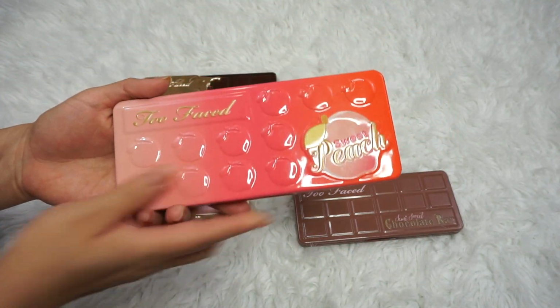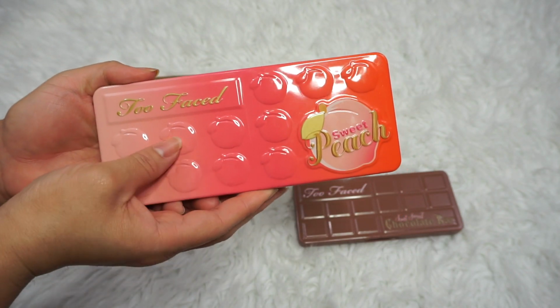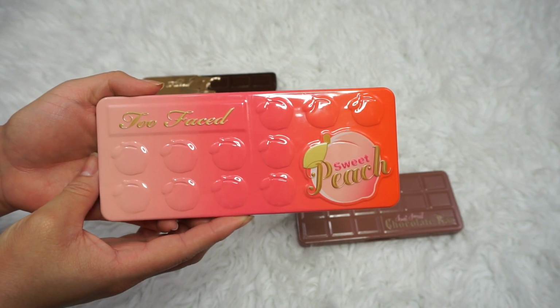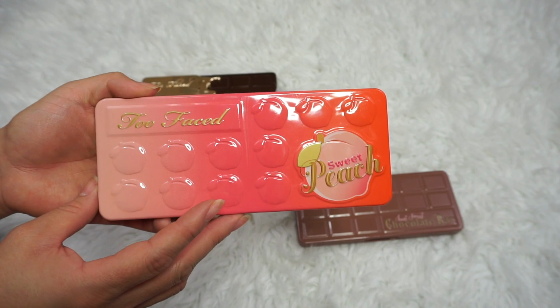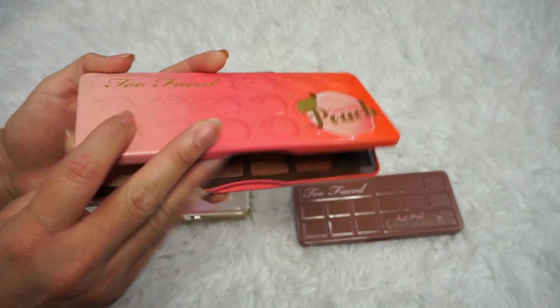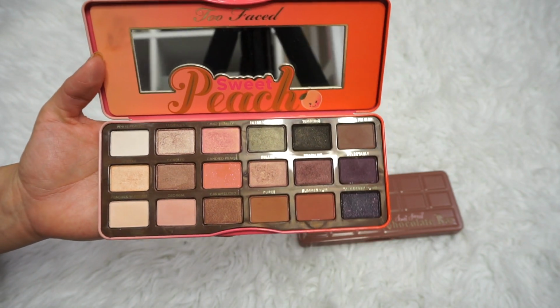This was the next one that I got from the Too Faced line. This is the Sweet Peach palette. This was a limited edition palette, but then in what year did it release? I don't even remember. But then it was made a permanent line, and the line got expanded because people just fell in love with it.